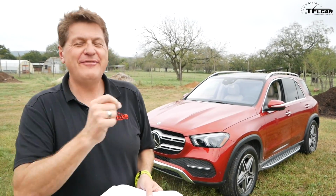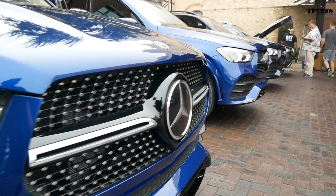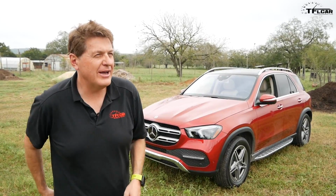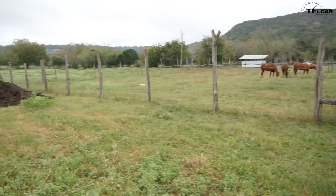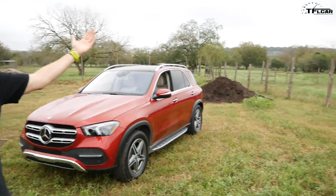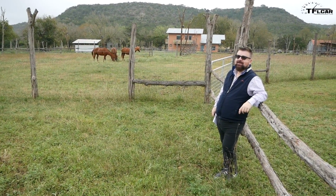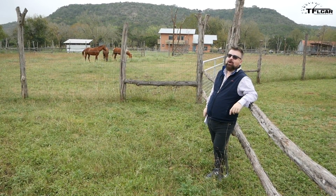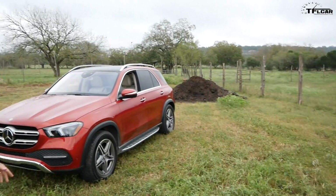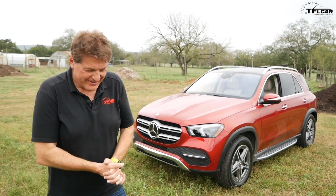In case you're wondering, the GLE 350 puts out 255 horsepower and 273 pound-foot of torque, and that's, of course, from what, Nick? What kind of engine's under that hood? The 450 is the 4-cylinder. It's of course a 2-liter 4-cylinder turbo, like every other car that's made today.